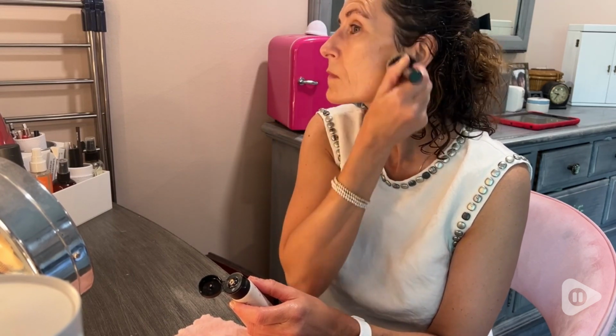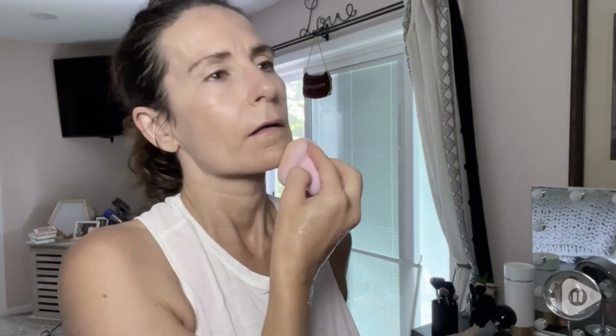Being able to have that extra protection, especially during the warmer months when the sun is really at its fullest, is so important. And my biggest beef is that I've never really found something that you're able to apply and it smooths in really well, and this definitely has solved that problem. But that's just my point of view.